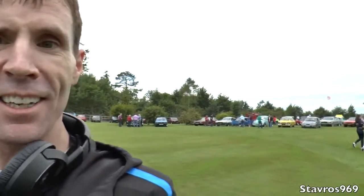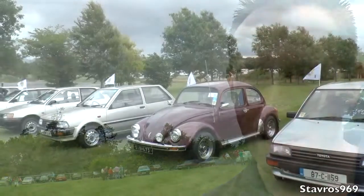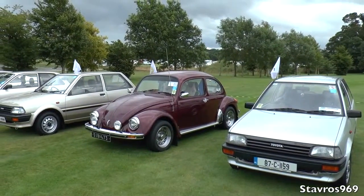I'm joined now by Brendan Murphy from the Nina Classic Car Club, who's going to go through some of the cars from the club that have arrived here today. So Brendan, could you walk us through some of the cars here today? No problem at all. We'll just start with this little Toyota Starlet. I've restored this car back to its original condition. We've restored the wheels and the front grille and have it looking as original as possible.